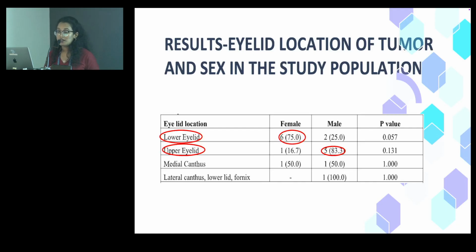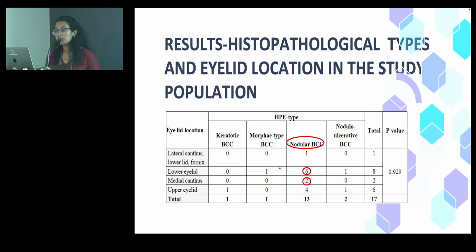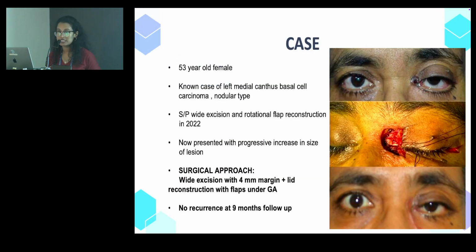Lower eyelid involvement was most commonly seen in females and upper lid in males, but this was not statistically significant. Nodular BCC was predominantly seen in males, but this was not statistically significant, and nodular BCC was commonly seen in the lower eyelid and medial canthus, which was also not statistically significant.